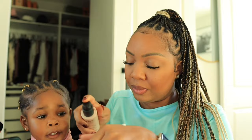My spray is in the other room, but this is what I do. I just put a little bit, put some on your cheeks. A little bit on the tip of the nose, a little bit in the middle. And I tap. You don't blend, or you're gonna rub all your makeup off.